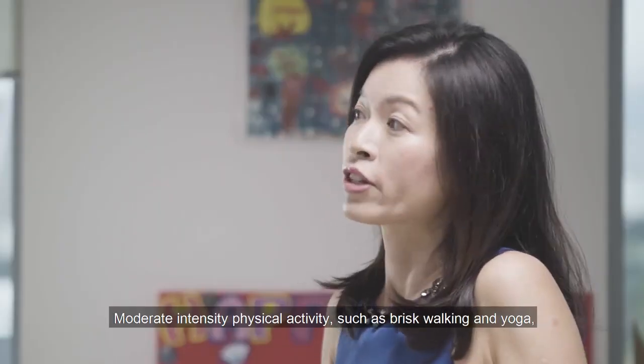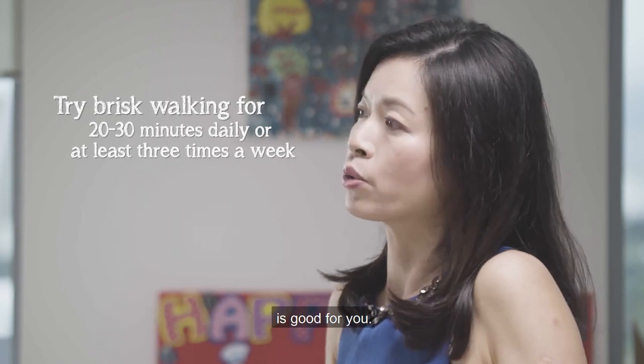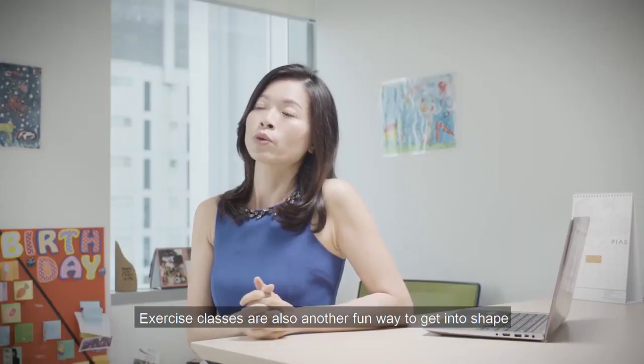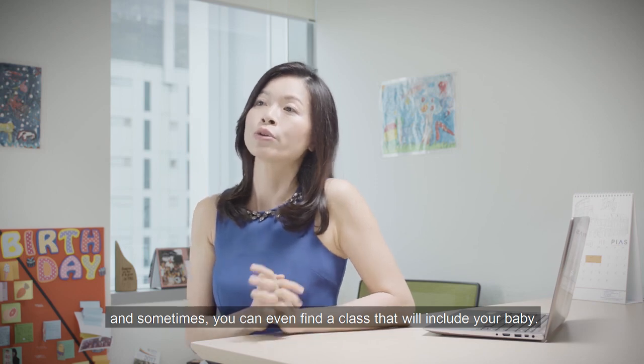Moderate intensity physical activity such as brisk walking and yoga is good for you. Exercise classes are also another fun way to get into shape, and sometimes you can even find a class that will include your baby.